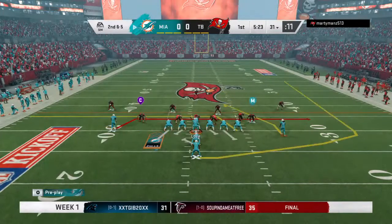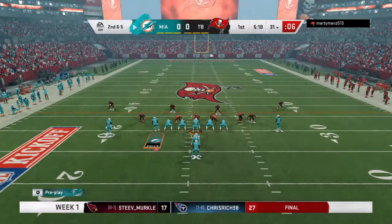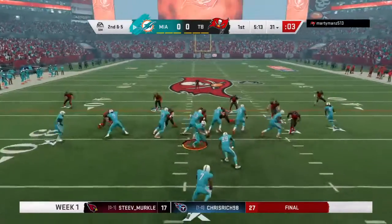Greystone travel. Greystone travel. Check 43. 49. Check 49. Check 49.